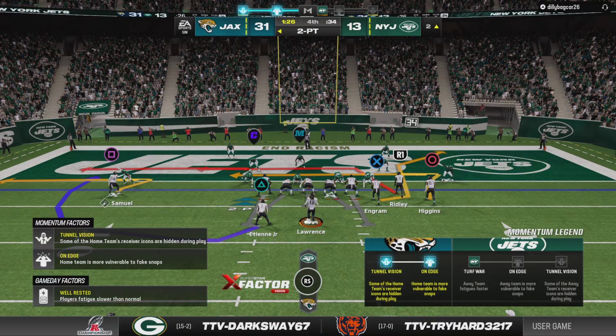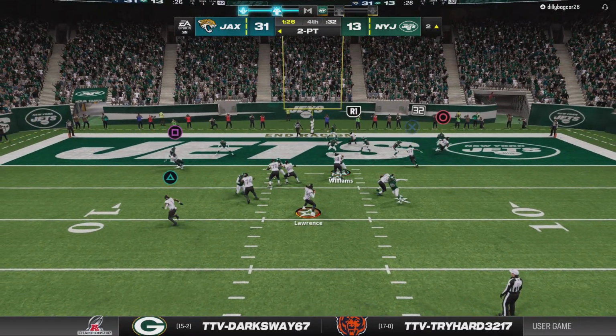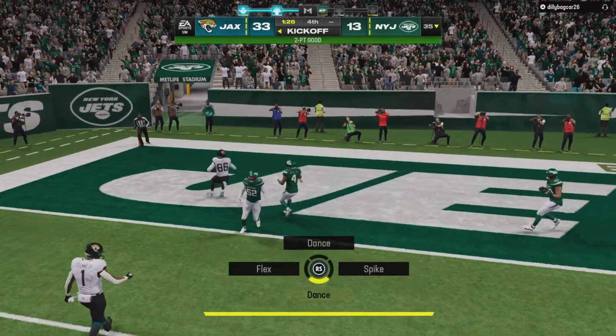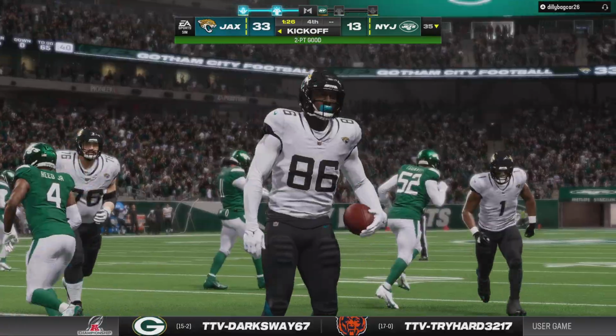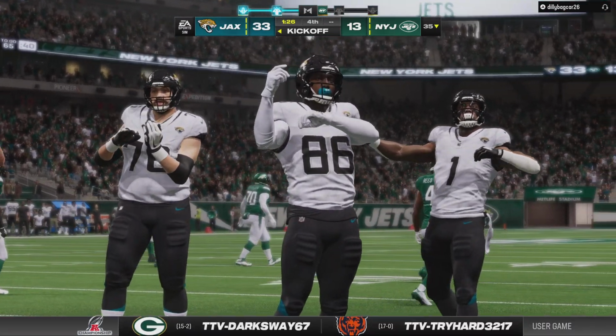Lawrence and the Jags offense staying out there. They'll go for 2 here. They'll try and throw for it. And he will get into the end zone to extend the lead by 2 more. So they go with a pass there on the 2-point try and able to convert it, Charles.